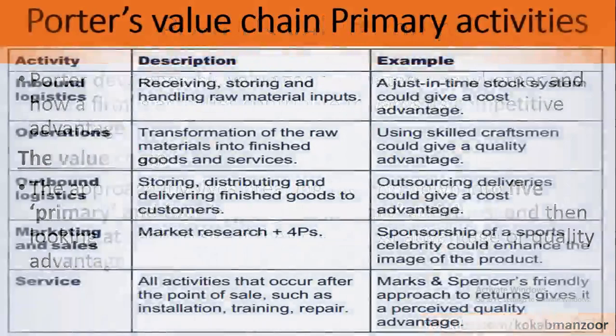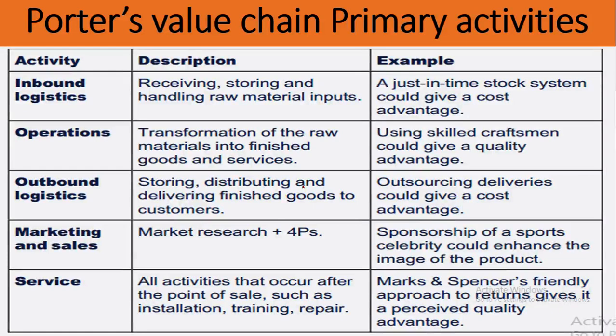So let's first take the 5 primary activities: inbound logistics, operations, outbound logistics, marketing and services. For your understanding, let's convert it into simple terms. Inbound logistics means inputs. So what are the inputs? How you receive the raw material, how you store the inventory, handle the raw material, and all the other inputs. So the better you do, the lower will be the cost, right?